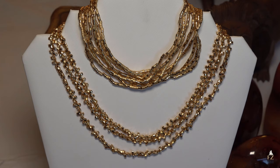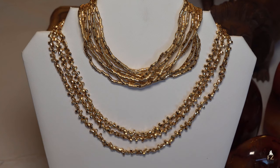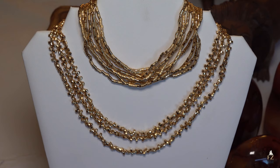And down here is a nugget-style necklace. This one's like a 50-inch, I think, yeah. And then you put it over and loop it around and you can wear it. I'm getting better with this stuff, guys. I'm getting more into jewelry, my eye is being more trained to find stuff that is cool and unique, stuff that I like and that I think other people would like. I think these are unisex.